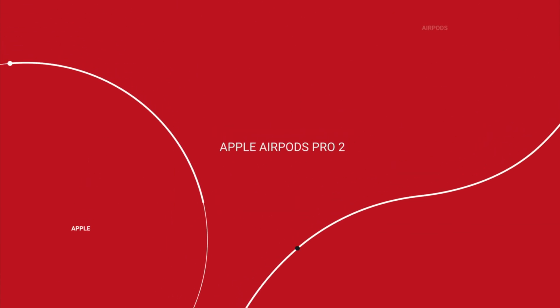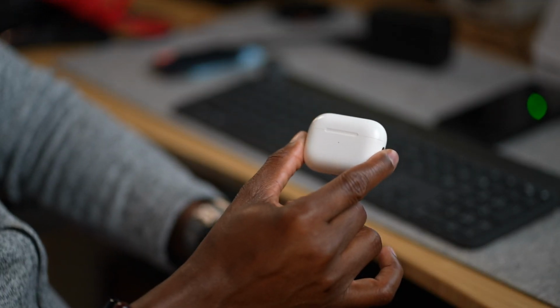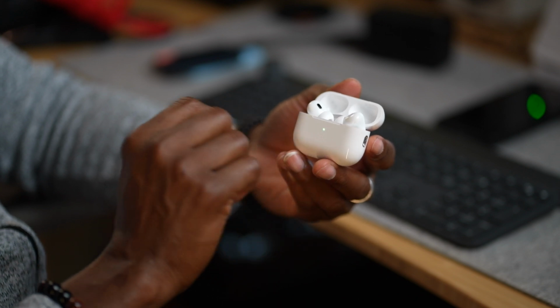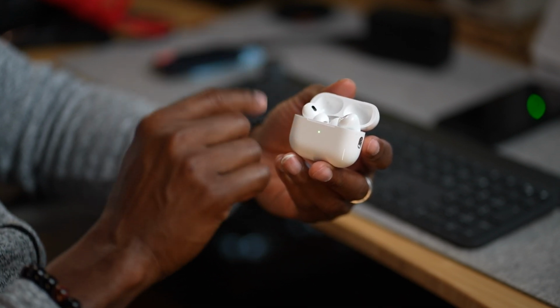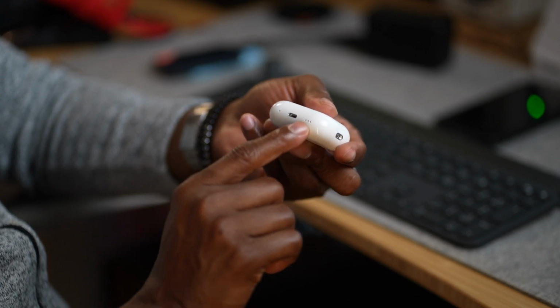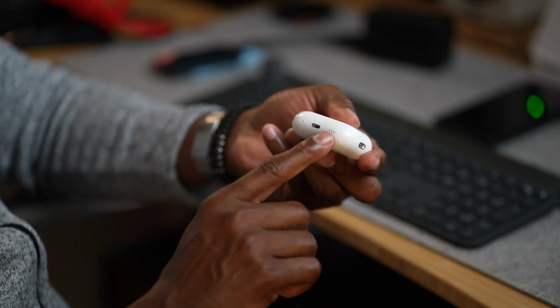So the next thing I want to introduce you guys to is the AirPods Pro 2. Guys, I don't know what else to say about this headphone, but these things are fantastic. When I say these are incredible for your noise canceling, it is fantastic. I love the fact that the case is much smaller than the version 1, and also it has some holes right here at the bottom, and this is where the sound actually comes out.